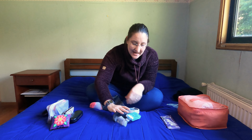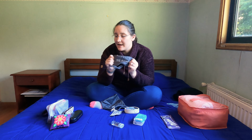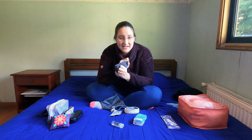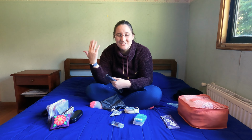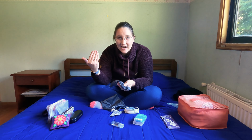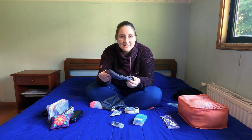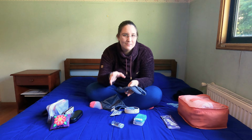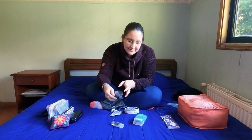So in here I have tissues. Eye mask. Eye masks are so handy if you have a night flight and somebody has a screen on and it's blaring in your eyes and you can't sleep, or if you are just wanting to get some sleep and the plane's lights are still on or anything like that. It's just really handy to have.